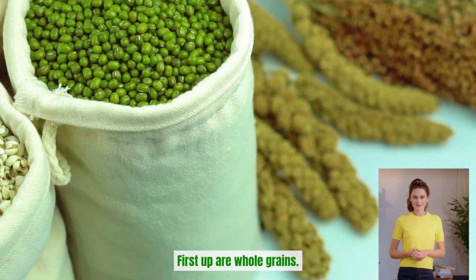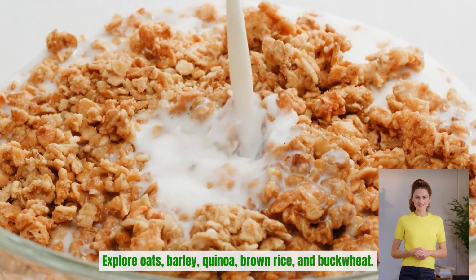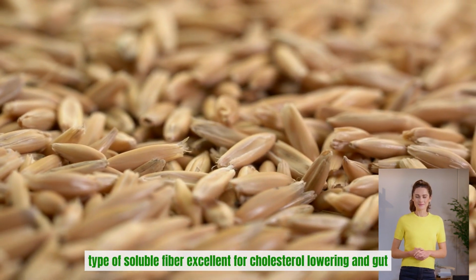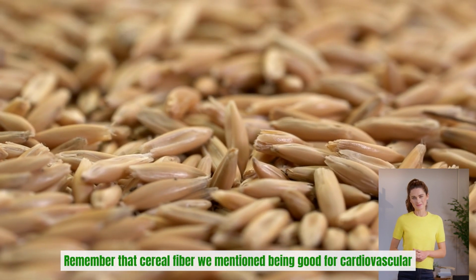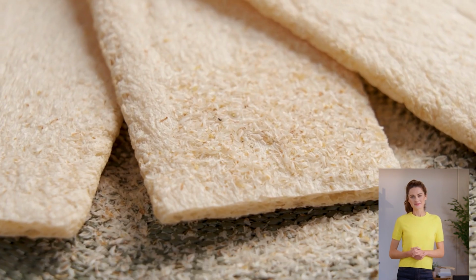First up are whole grains. Think beyond just whole wheat bread. Explore oats, barley, quinoa, brown rice, and buckwheat. Oats and barley are particularly rich in beta-glucan, a type of soluble fiber excellent for cholesterol lowering and gut health. Remember that cereal fiber we mentioned being good for cardiovascular inflammation? This is where you get it.